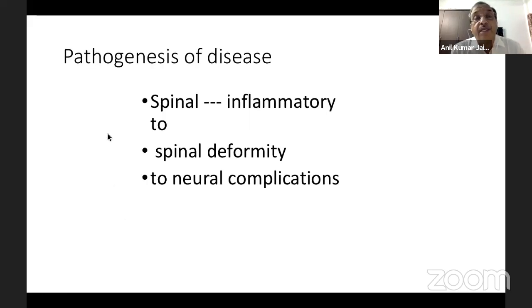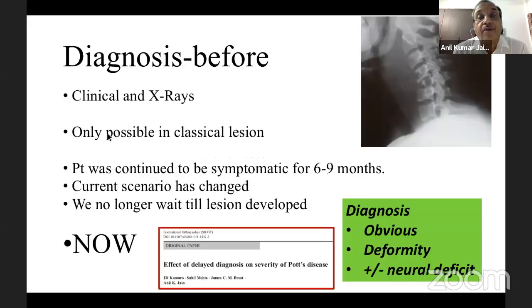Now, if you look at the pathogenesis of the disease, it starts as inflammation of the vertebral body, and that goes on to produce bone loss, bone destruction, spinal deformity and neural complication. So this is the sequence of pathogenesis of the disease. Whenever you want to diagnose on clinical and X-ray grounds, the classical clinical findings are paraspinal tenderness, kyphotic deformity, some cold abscesses with or without neural deficit. The classical X-ray findings described are osteopenia, obliteration, reduction, and destruction of the disc spaces, a kyphotic deformity, prevertebral shadows, increase in the prevertebral space, and the paravertebral shadows.